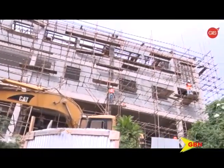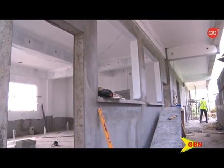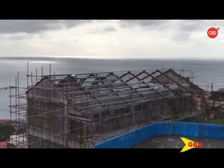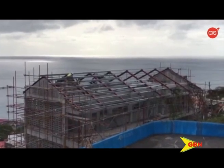Noel noted that the contractor has already engaged more than 50 workers, both male and female, from around the island. Work on the project began in May 2020 and is expected to conclude in May 2021. Noel is also satisfied with the current pace of work and believes the contractor will meet the deadline for completion.